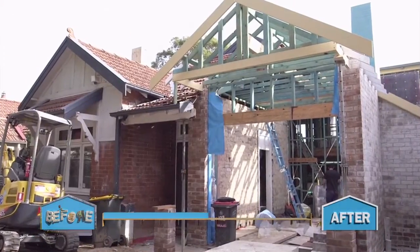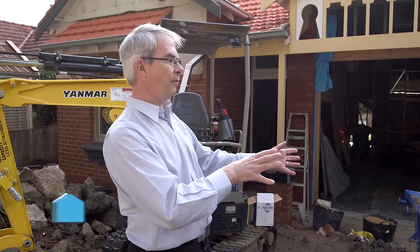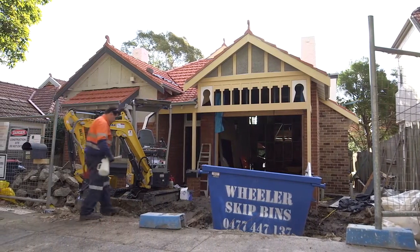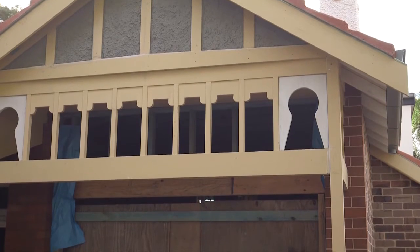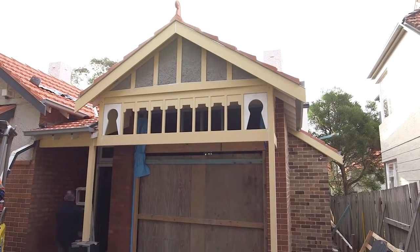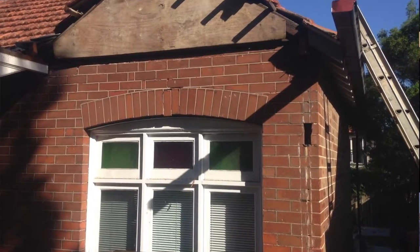Back to Mossman, and we catch up with architect David Baillie. Well, originally in this part of the site, we had a carport, and the carport is now gone, and we've reinstated this section of the house to look just like it was built in the first place. When the garage door is on, what you'll see is that the garage door actually has built into it a window, because this was originally a bedroom with a window in it.